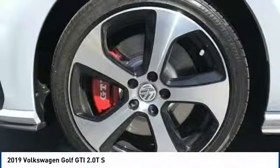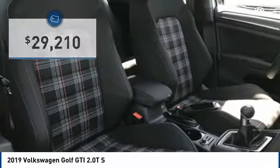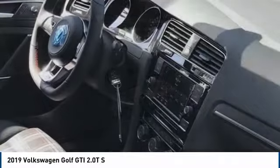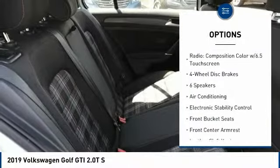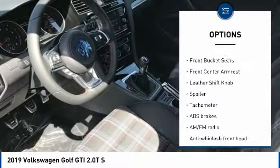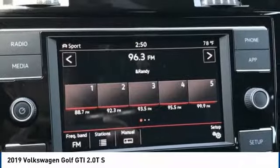A decent-sized 15-plus cubic foot trunk is well-shaped and easy to load and is priced below $30,000. Here are some of this vehicle's great options: traction control, power passenger seat, air conditioning, dual airbags, power steering, 4-wheel disc brakes, compass, trip computer, electronic stability control, rear window defroster.